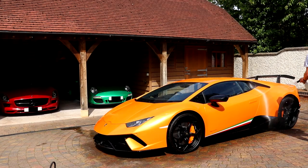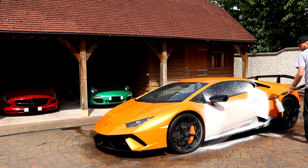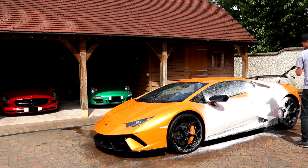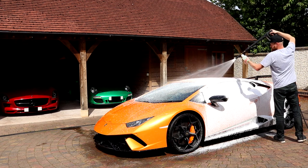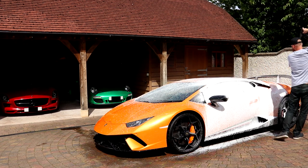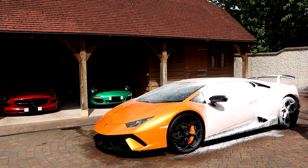With the initial pre-rinse complete, whilst being extremely careful with the Italian's paintwork, Sam's detailing snow foam was applied and given just enough time to dwell before it was pressure rinsed back off. Out of all the snow foams I've recently used, I would highly recommend Sam's detailing snow foam.